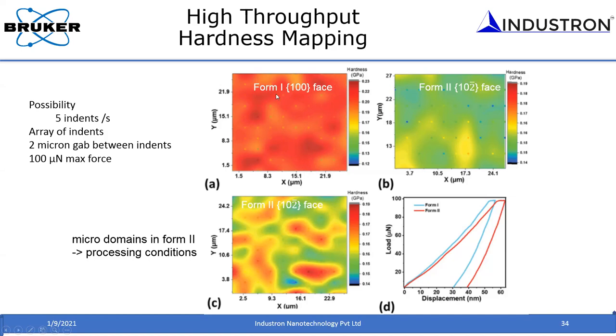This is for a 100% form 1 type surface. You can see the hardness is pretty much uniform, and it's all form 1. And on another surface, the form 2 phase, when you do the indent, you can see the hardness of that particular phase. And sometimes on form 2, when you do indents, you do have a mixed phase, basically both form 1 and form 2, which are micro domains. And from the hardness map, you can identify these micro domains. Okay, and that is the power of this.